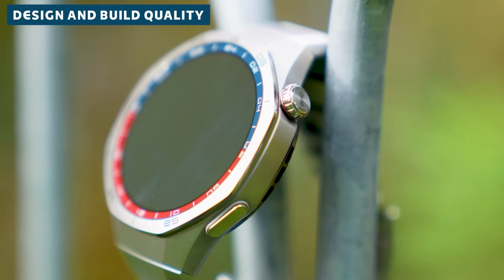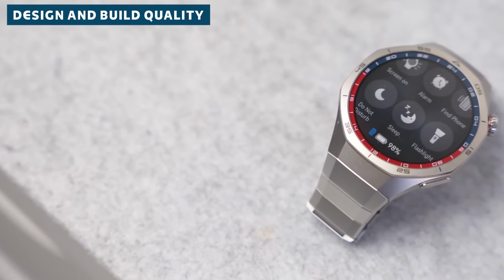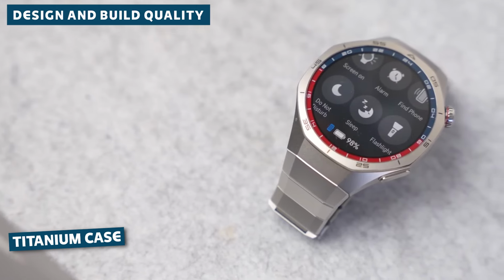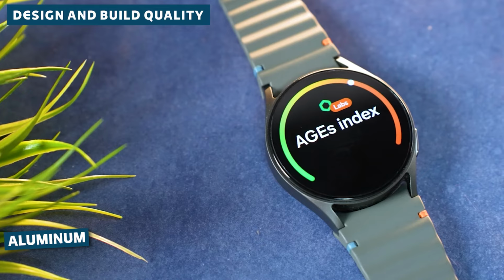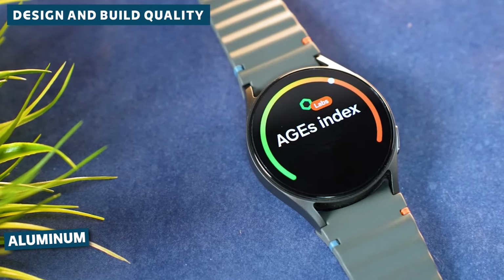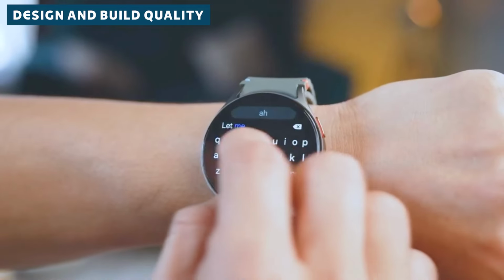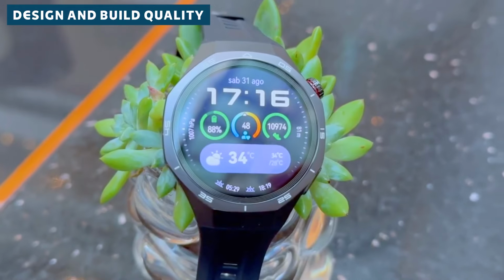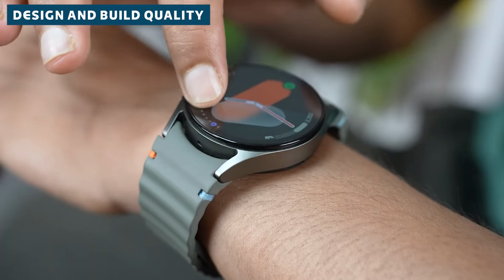The materials? That's where the real differences shine. The GT5 Pro flexes with a premium titanium case, lighter and tougher than your average smartwatch. Meanwhile, the Galaxy Watch 7 opts for aluminum, keeping things lightweight but perhaps not quite as premium feeling. And let's talk durability. Both watches feature scratch-resistant sapphire glass, so you won't need to baby these devices. Display quality? Both watches bring their A-game with stunning AMOLED screens.